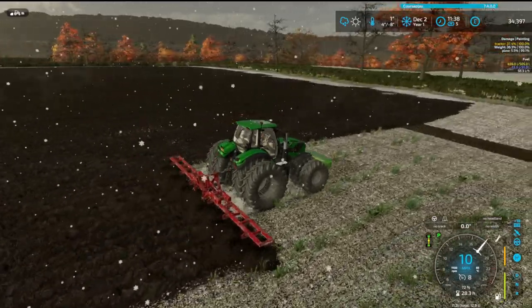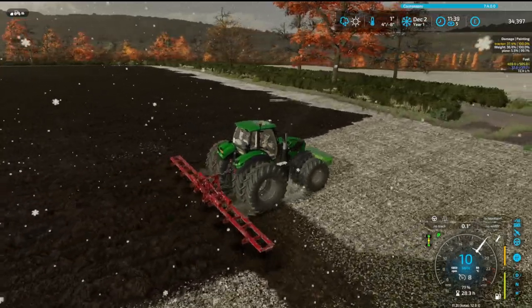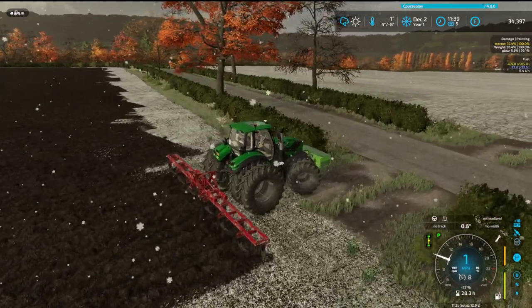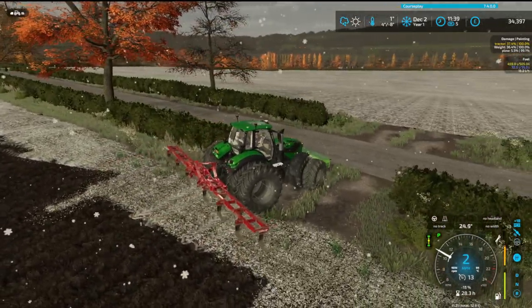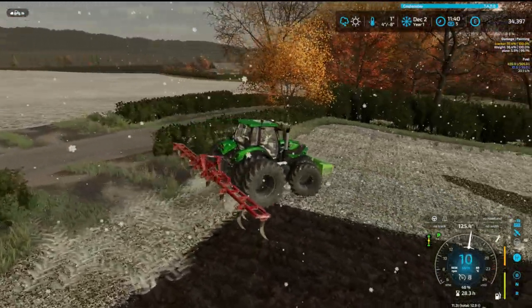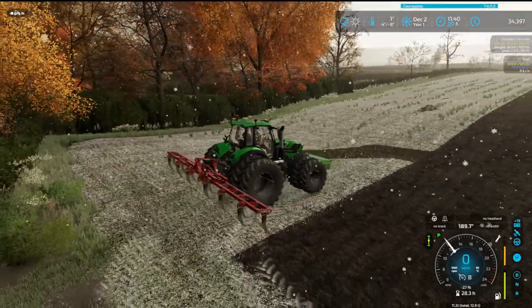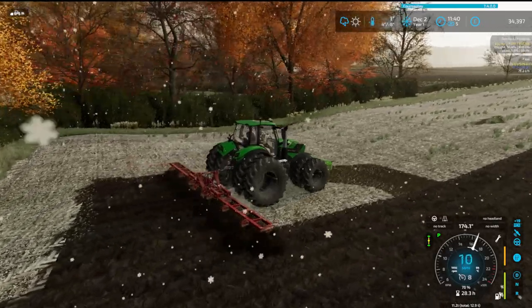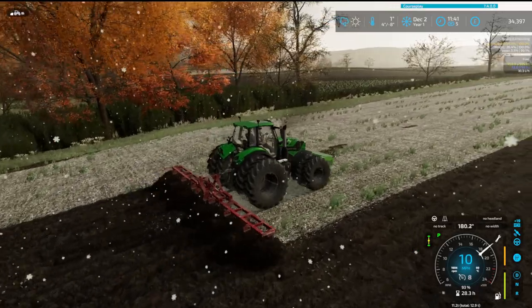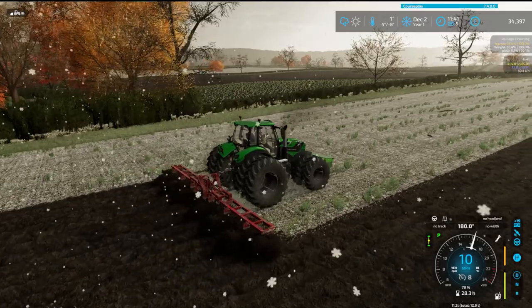Got time to get this field done. Get this round done. Then we can soon set about the headlands.